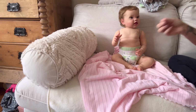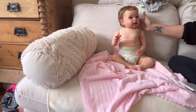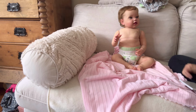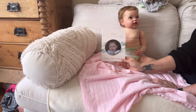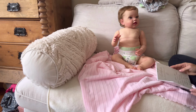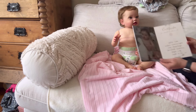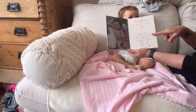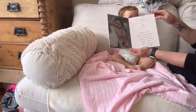She's got a little piece of this stuff in her eye, which I need to get out. So this baby, as you've all noticed, is Lottie. Hello, little one. And she is from Alicia Wenger. And she has sent me this beautiful book. It's like a card. So the first page tells me what the kit is and the sculpture and everything, and then she has signed it just there.